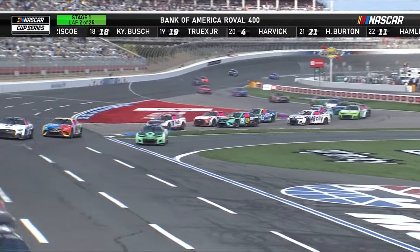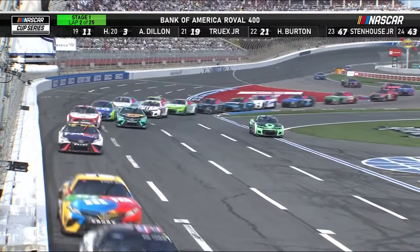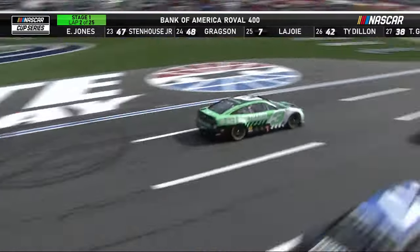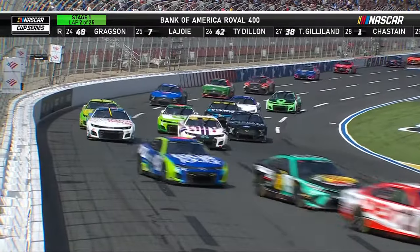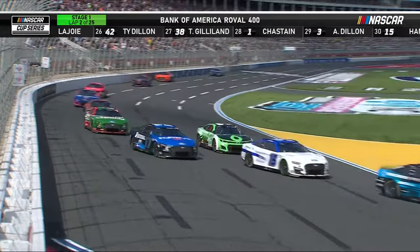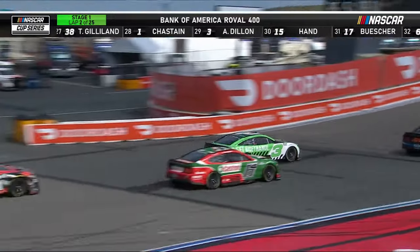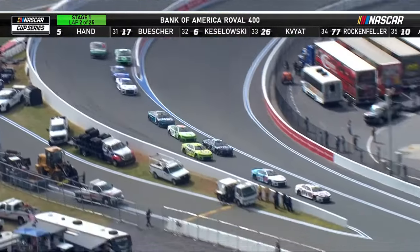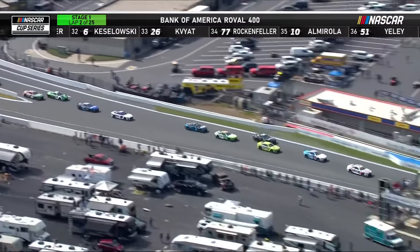Big moment right there for the three car. He's gonna have to pull over here and stop, guys, as he misses the chicane on the front straightaway. Austin Dillon, that's what you have to do. If you miss the chicane, you come to a full stop immediately to avoid the NASCAR penalty. And that can happen on both the backstretch chicane, the trilogy chicane, or the front stretch chicane.